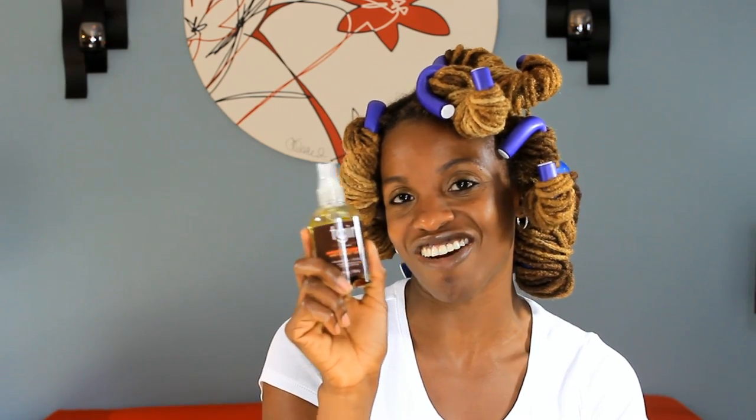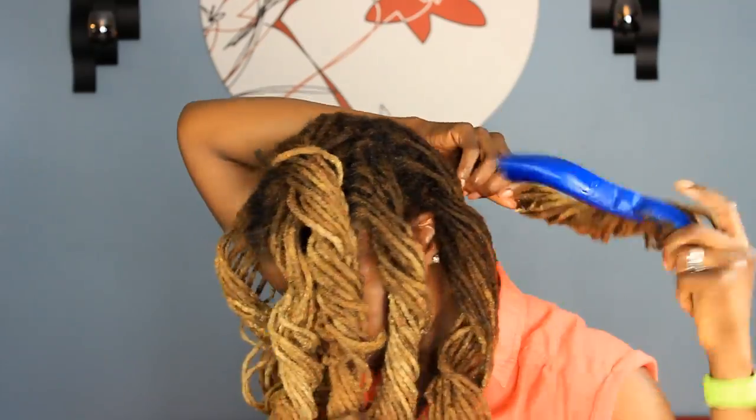Since I'm on summer vacation and nowhere to go, I'm gonna leave these in overnight and see how my curls turn out using the TGIN Argan Replenishing Serum. My curls feel amazing. It feels moist, soft, and it has a really, really good shine.